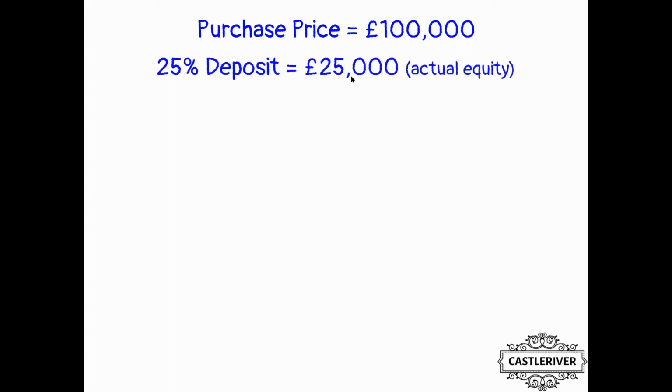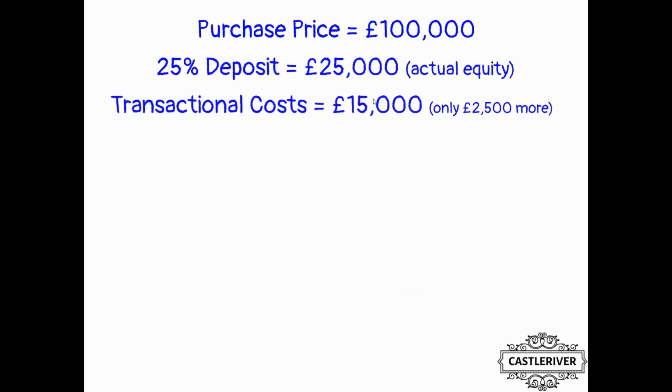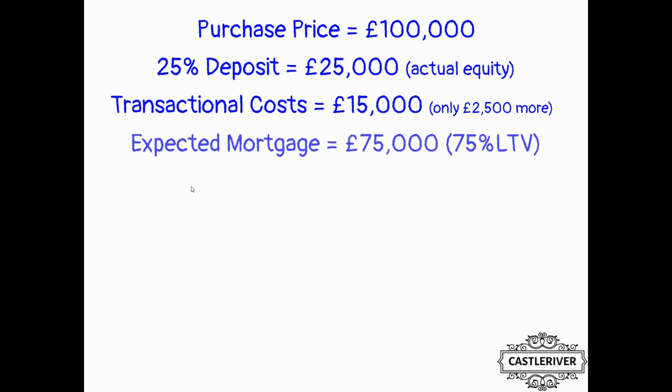A 25% deposit is £25,000 you're putting in as actual equity. Your transactional costs are £15,000. Note that it's only £2,500 more than the previous transactional costs, but your price is double. Expected mortgage, you'd be looking at around £75,000. Yes, 75%, because you're putting in £25,000.